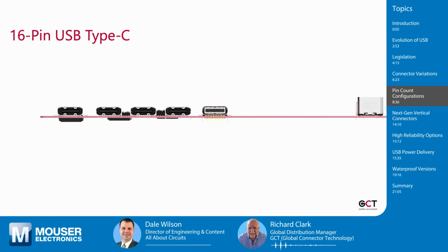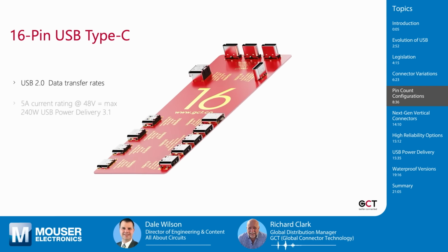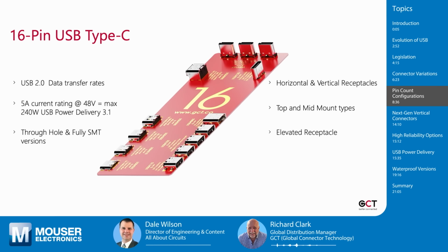So moving on to the next in our series, for customers who also have a requirement to move data, but perhaps only occasionally, say for programming purposes or for data transfer that's not at particularly high speeds. For example, the other 40% of micro USB users, we have a 16-position USB Type-C range. Again, horizontal and vertical receptacles, top and mid-mount types, available in through-hole and fully surface mount versions.